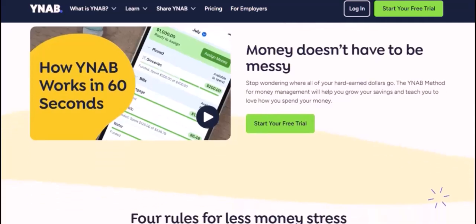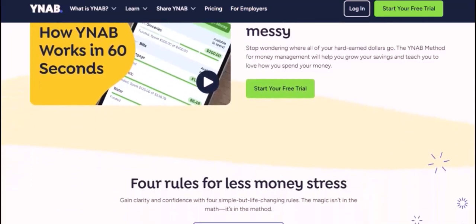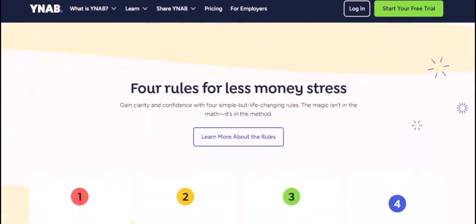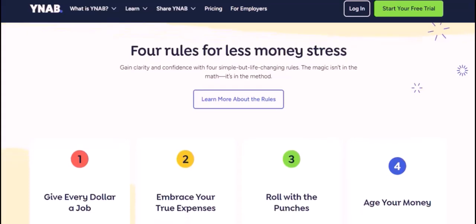To summarize, YNAB is not a free app, but it offers a robust set of features that can help you achieve your financial goals. Whether or not it's worth the cost depends on your individual needs and preferences.